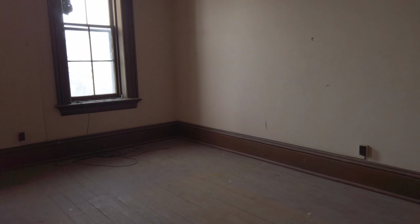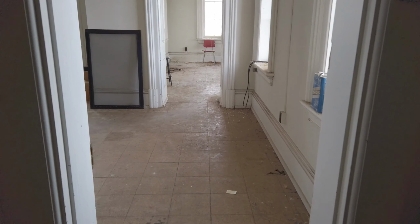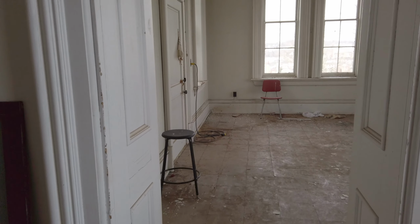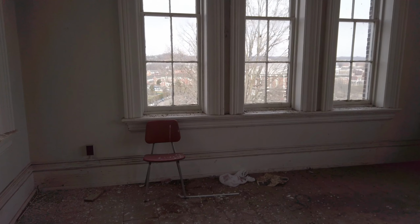So something kind of interesting about this floor is none of these rooms have fireplaces, and honestly they look like they probably never did, but on the 3rd floor they do in fact have fireplaces. So then walking in here, this is actually the tower that you can go into.